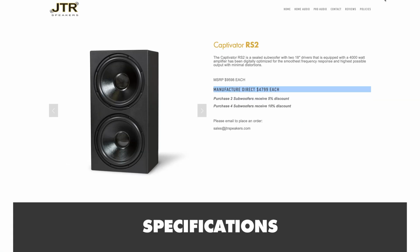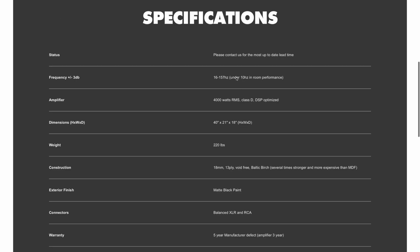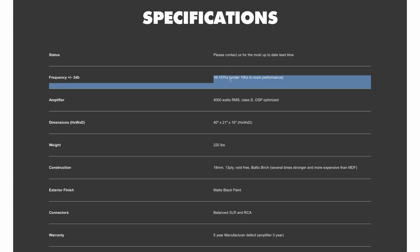But largely I've found it to be true that this isn't strictly related to Power Sound Audio, it's true of really everyone in the industry. Most 21-inch drivers are going to lose out to this 18-inch JTR driver. And that's totally fine. As you can see, you're paying for this. This is a $4,800 subwoofer. But what you're getting for that is true extension down to 10 hertz.